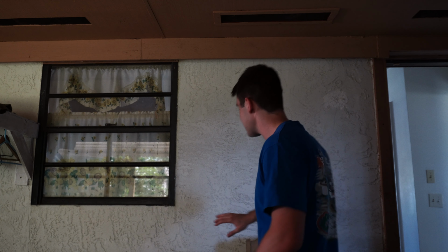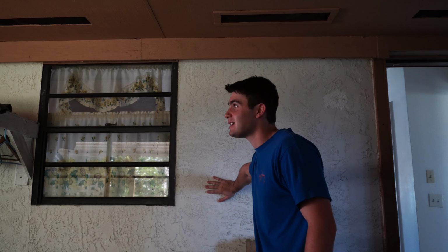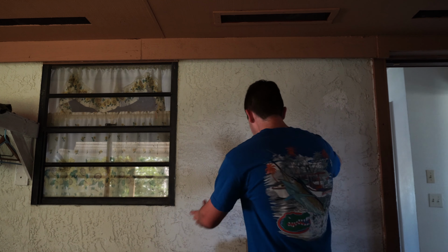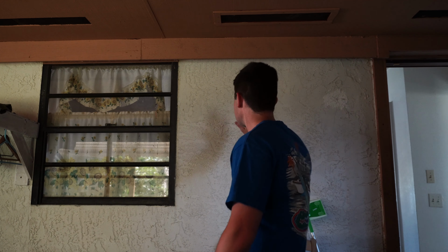As you can see here, I know this lighting's absolutely bad, but this is actually the outside of the house. So technically this won't even be a Florida room. I don't know if this is even considered a Florida room, but this is the actual outside of the house. So this was like an enclosed outside of it, not even an enclosed porch. They actually built this after it. So this is the outside stucco.